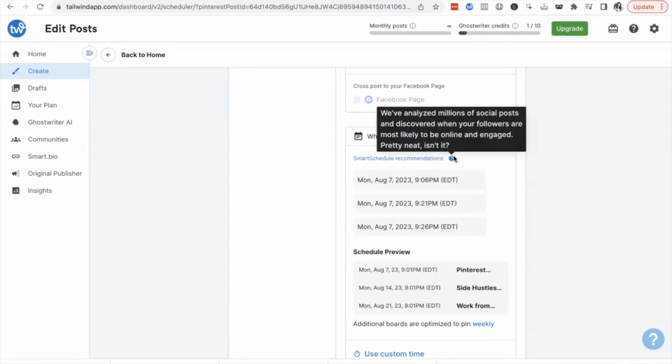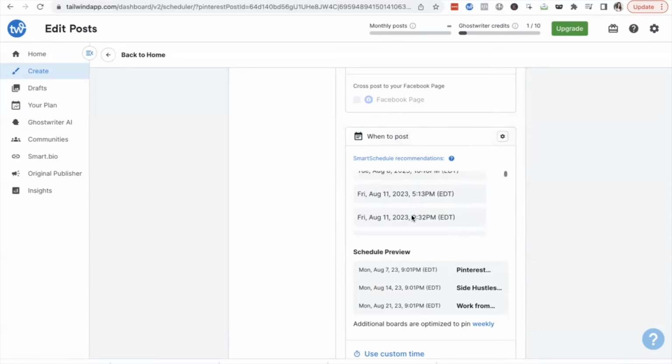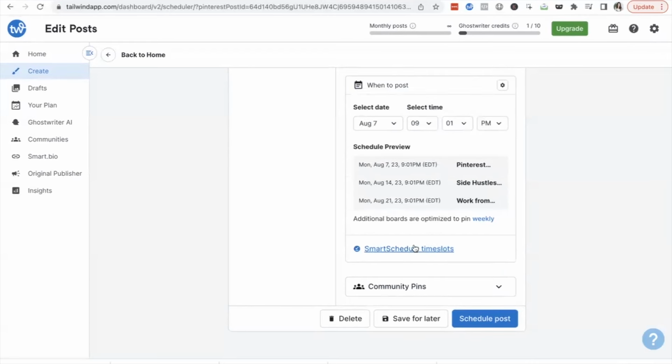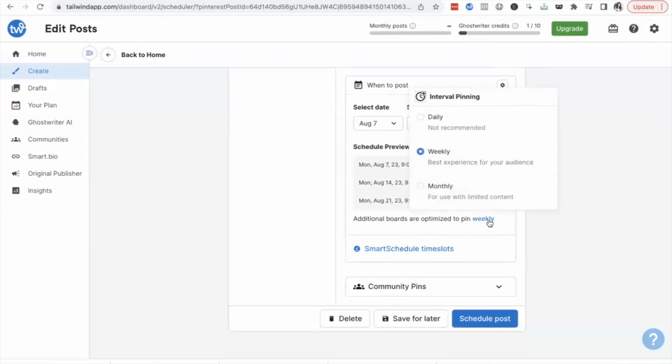The Smart Scheduler recommendations. It says, we've analyzed millions of social posts and discovered your followers are most likely to be online and engaged. Pretty neat, isn't it? So it already kind of knows the best time for you, or you can switch back to a custom time and then select additional boards optimized to pin weekly. You could even change this to monthly, and it will tell you daily is not recommended.